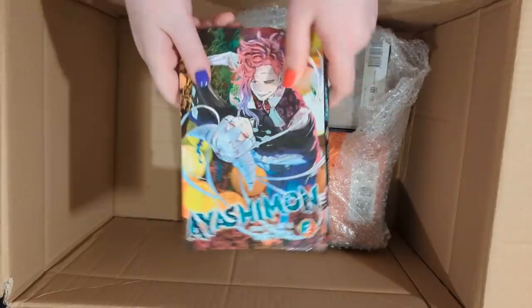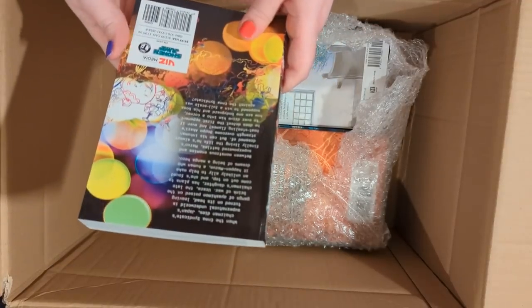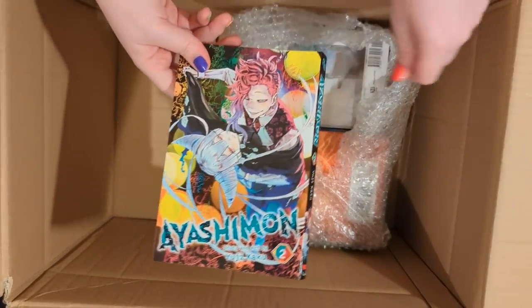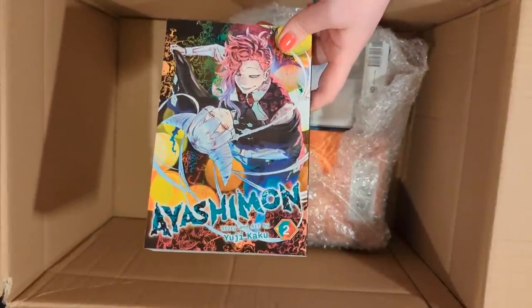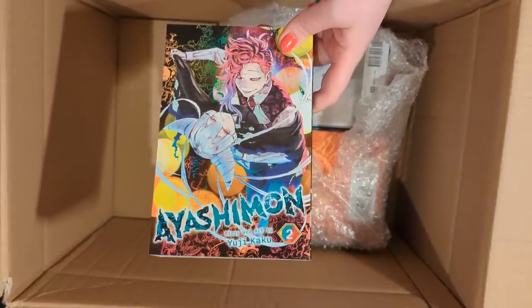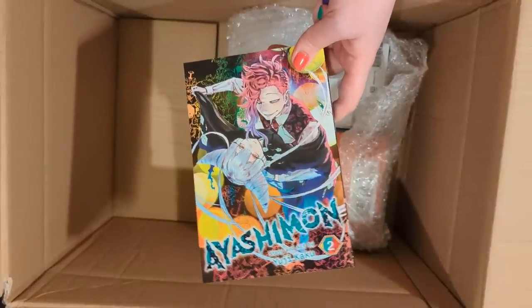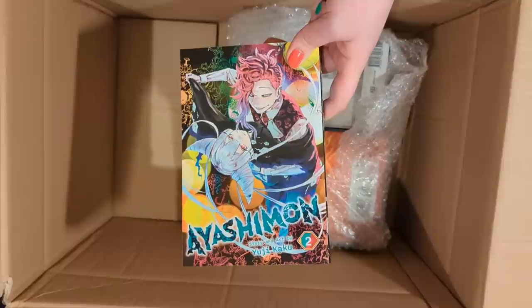I'm thick blind. Okay, next we have Ayashimon 2. Now this series, I actually think is complete at 3 volumes. I don't know if it got cancelled. It's also the same manga artist as Hell's Paradise. And so far, from reading volume 1, I think I already kind of prefer it to Hell's Paradise. I was definitely one of the people who didn't get the hype with Hell's Paradise. Not that I think it's bad, I just didn't get the hype.